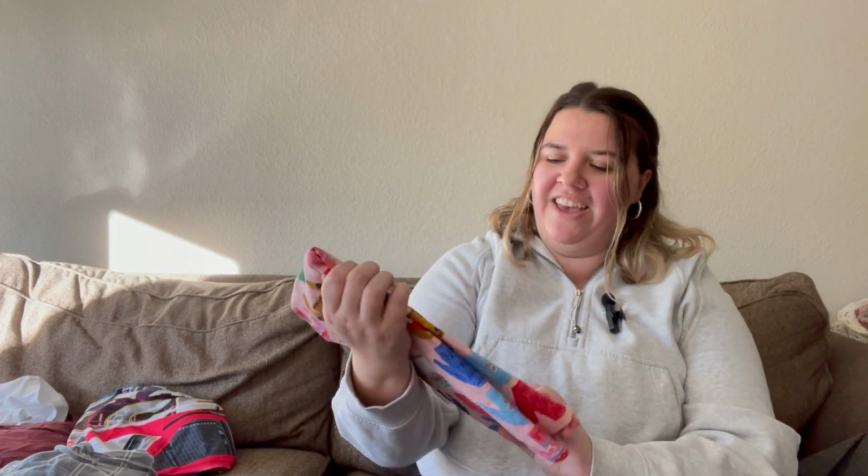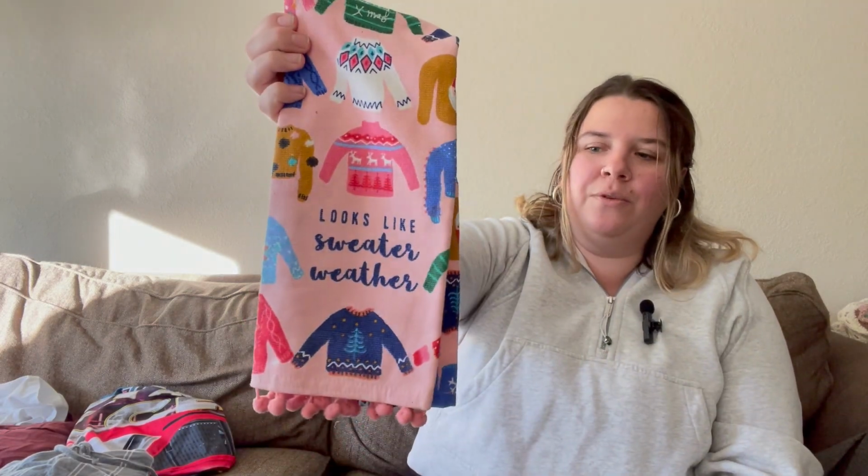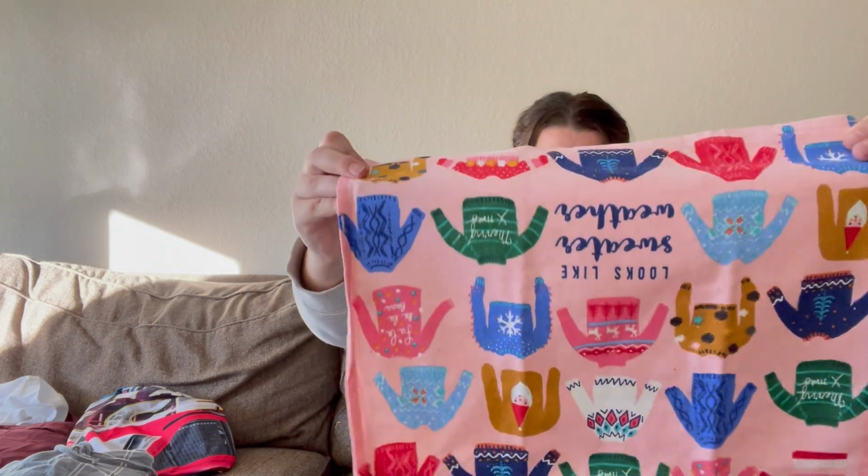This I picked up from my house. This looks like sweater weather. It's just a little tea towel, and it's probably from Target or Joann Fabrics.